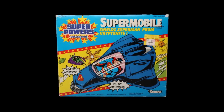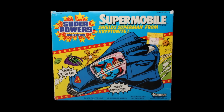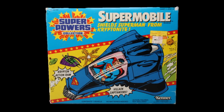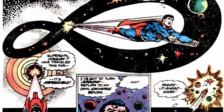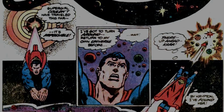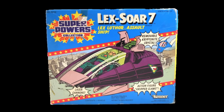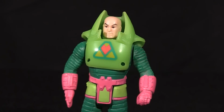Superpowers upholds the ludicrous toy tradition of giving Superman a vehicle, with the uninspired moniker of Supermobile. If you're thinking you could justify it as an intergalactic transport, remember this is the original Superman, and he didn't need a space transport to travel between planets. The Lex Soar 7 isn't as offensive as the Supermobile, but it's nowhere close to the robotic spider Luthor pilots in one episode of the series. Again, with his power armor, why does Luthor need a flying wedge?